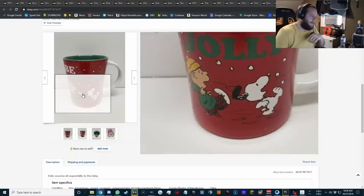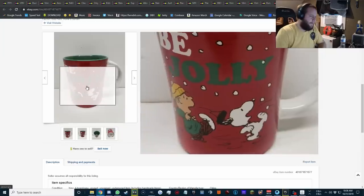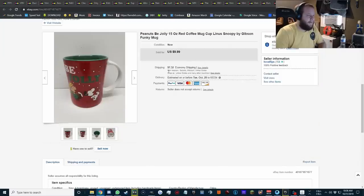You got Snoopy getting kicked in the butt or something. I don't know what's going on here. I think they're marching actually. Anyways, $9.99 plus shipping, so not too bad. That was what sold this week on eBay.